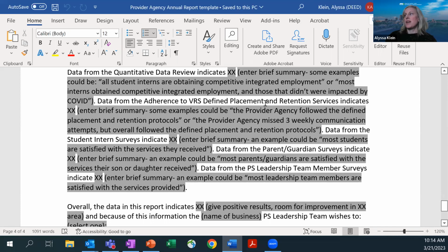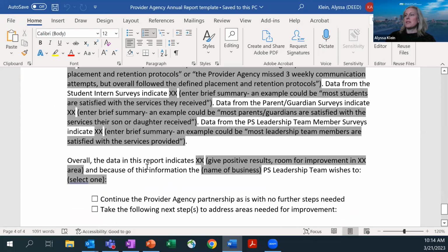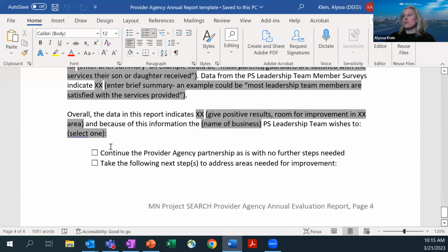Data from adherence to the defined placement and retention services indicates X. And then data from all the surveys. And overall, you would say the data from this report indicates, could be very positive results, which is what we hope for, and most likely will be the case for most provider agencies. But if there's room for improvement, you could say, because of this information, our leadership team wishes to continue with the agency partnership as is with no further steps needed. Or it could be, take the following next steps to address areas needed for improvement.